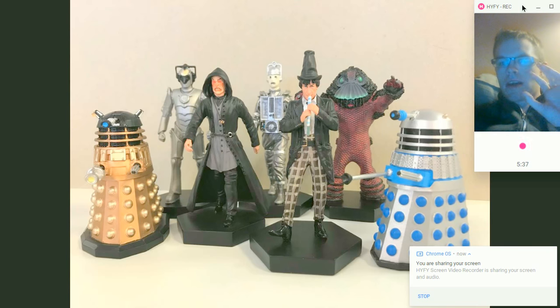The only one I have a real problem with, though, which I'm sure not all the Daleks are going to be like that, is the Guard Dalek. The only other problem I do have is the Mondasian. I think he's too small, and that's it.